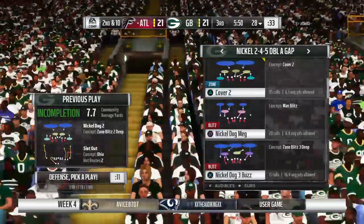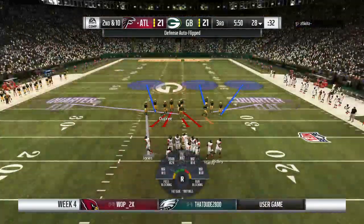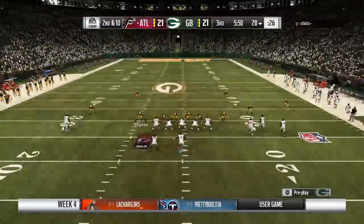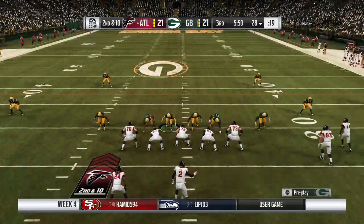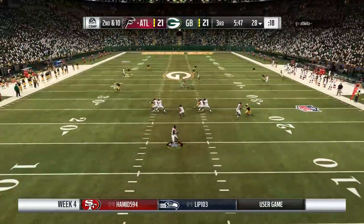Who's going to block better? Who's going to tackle better? In this case, to me, it's turnovers. You've got to take care of the football in order to win the game. So now they'll come up on 2nd and 10, once again from the 28. 21. 25. Left. Go. 2nd and 10. It's Ryan again.